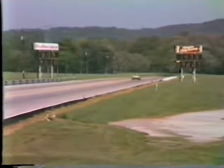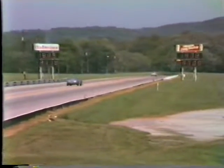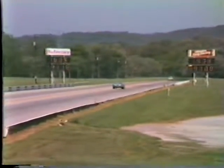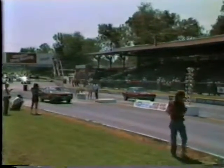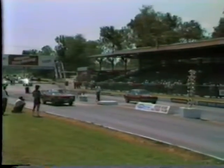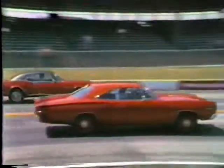Right-hand lane gets there first with an ET of 14.38, mile an hour at 97.08. Left-hand lane gets there with, left-hand lane crossed over to the right-hand lane. Looks like Chevy Camaro in the left-hand lane, 350 and 4-speed. Supercar Showdown, 1985 Supercar Showdown here at Beech Raceway Park. We look forward to it.